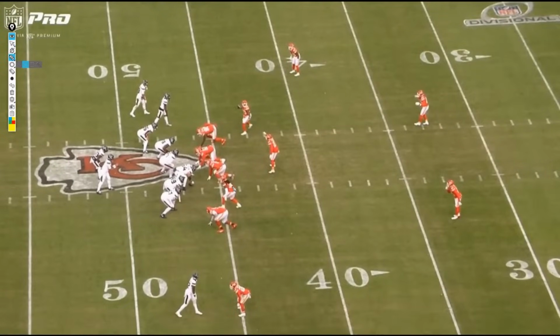But we see a theme here. Nick Bolton, line of scrimmage, all right? This time, you divide the offensive line in half, right? So we're going to put this on the center's helmet, right?